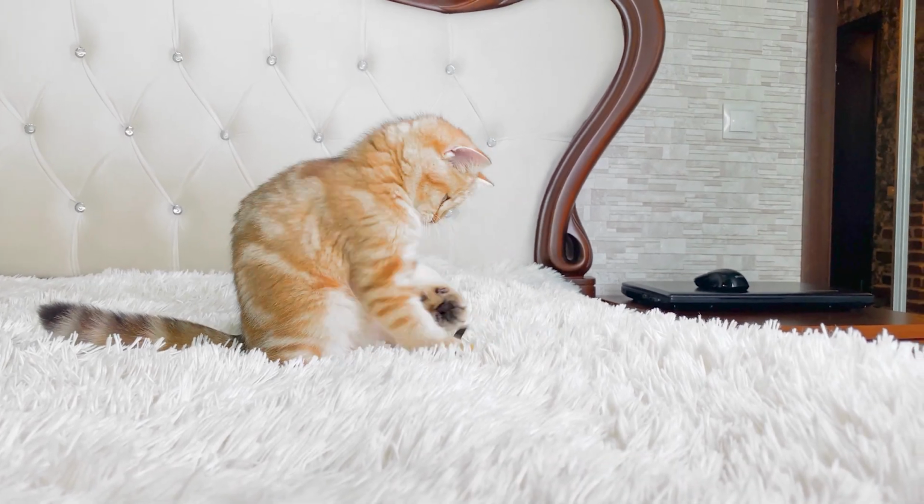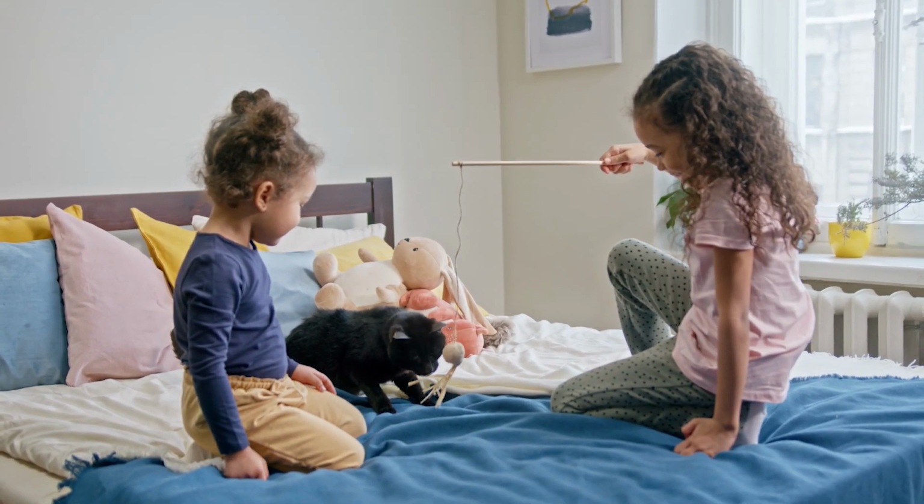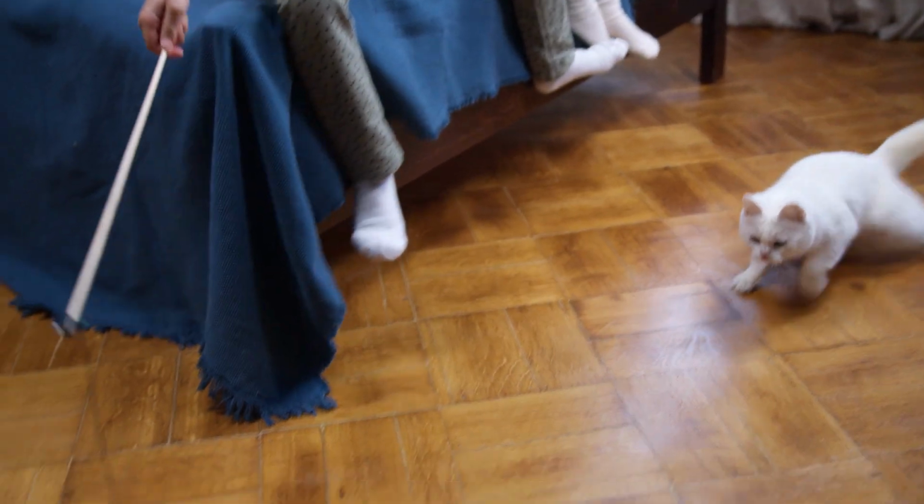But guess what? The issue might not be with your cat at all, but rather with how we approach playtime. You might just be doing it all wrong. So let's learn how to get it right.